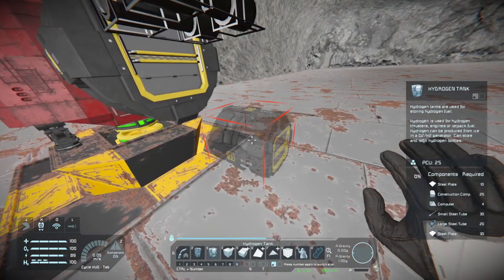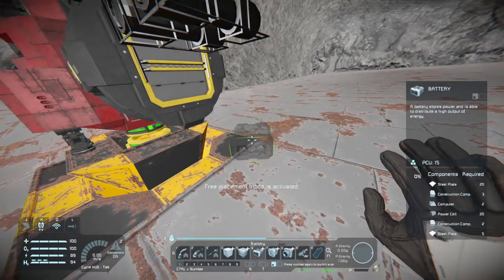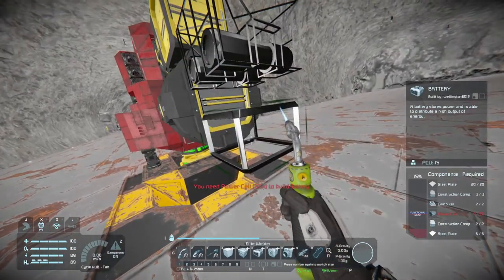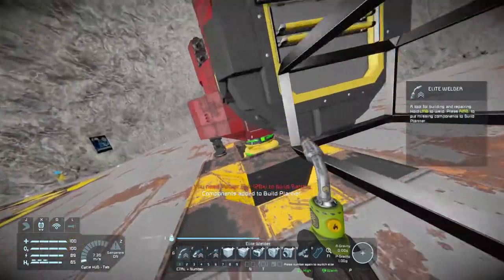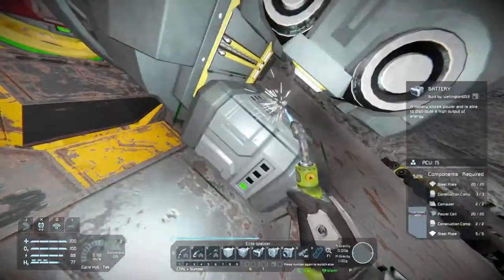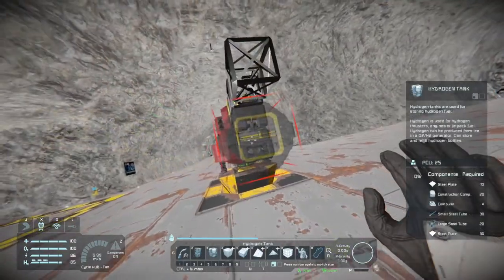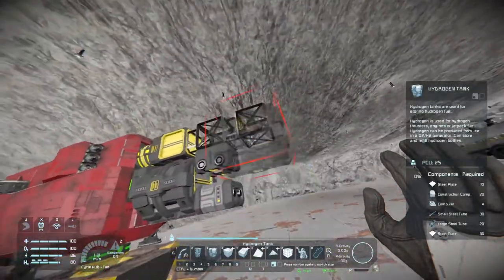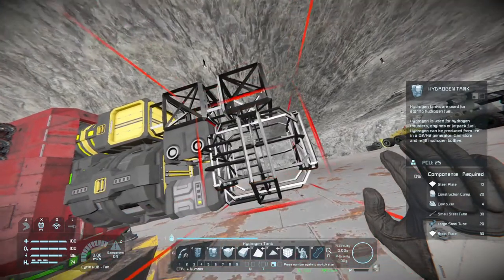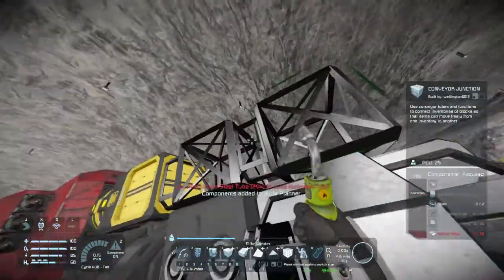So mount on. I'll pop a battery in because it's as good a spot as any. Just leave that little gap for the 1x1 conveyors to get out. There's a good spot. I'll just finish these off now. Just down here. Now hopefully that second tank will connect on there. Okay, it should fit now. I've got the conveyors up above as well. There we go. Marvellous.